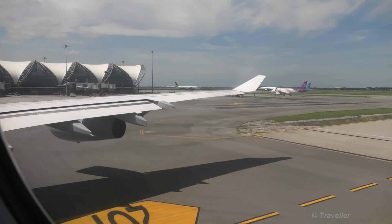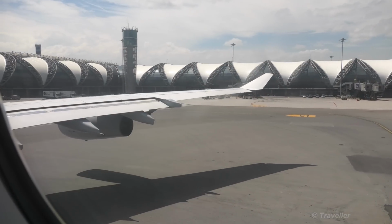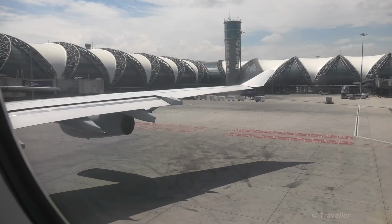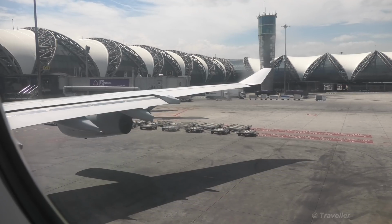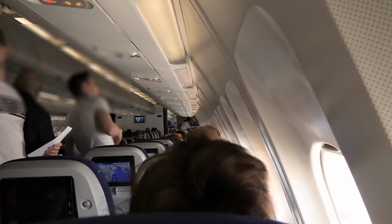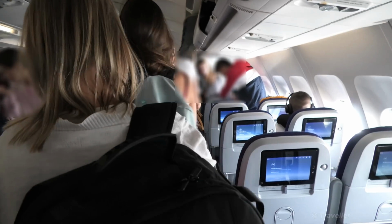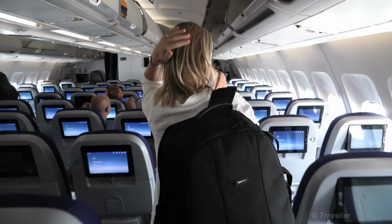And coming into gate. You remember what our gate is for the next one? That wasn't on the boarding pass. No. Cabin crew, all doors in park. And we are here. And disembarkation has begun. Just waiting a little bit here. And out we go. Maro is leading the way as always.